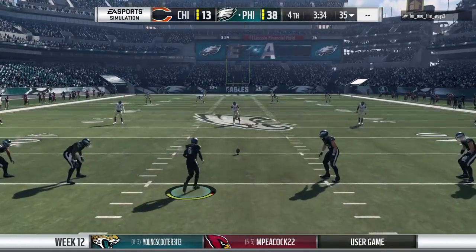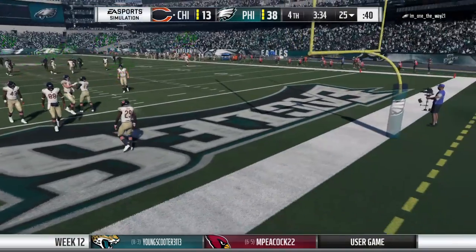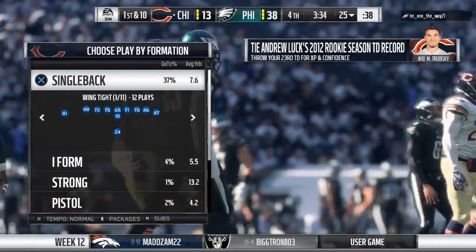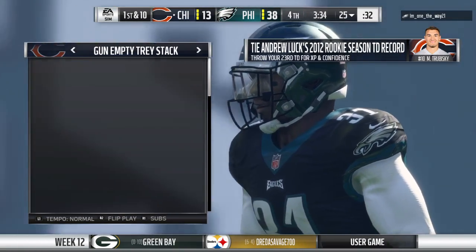Sturgis out now to kick this one off. And this will be a touchback as that sails over the end line. And now the Bears coming out as they get ready. Last time they were out, they scored. Still trailing here, though, so some work to do.